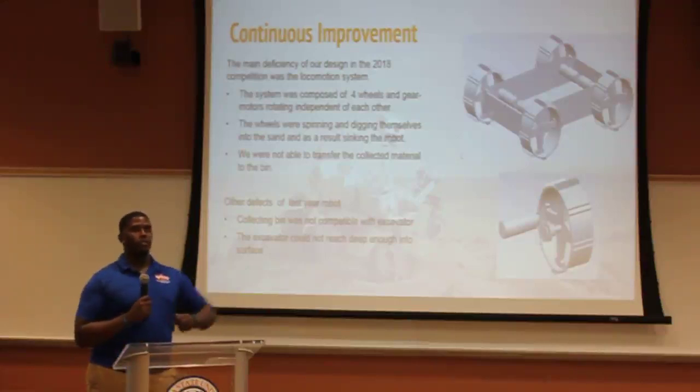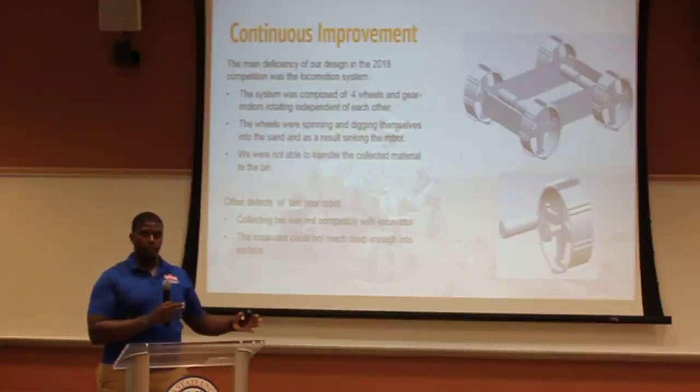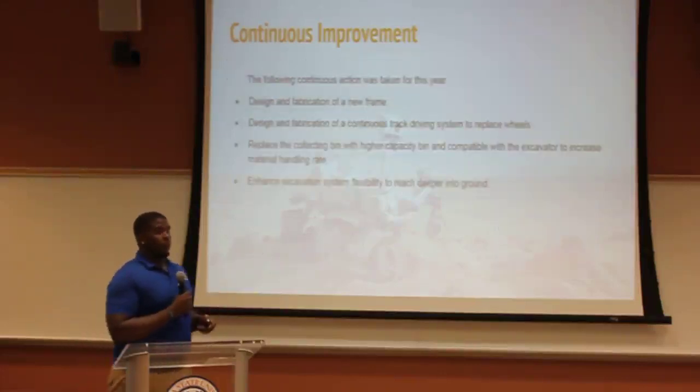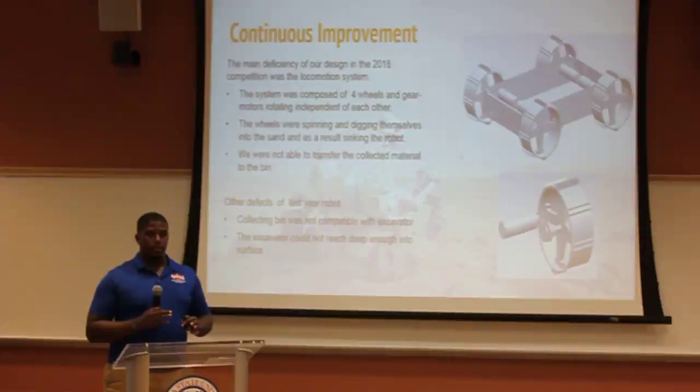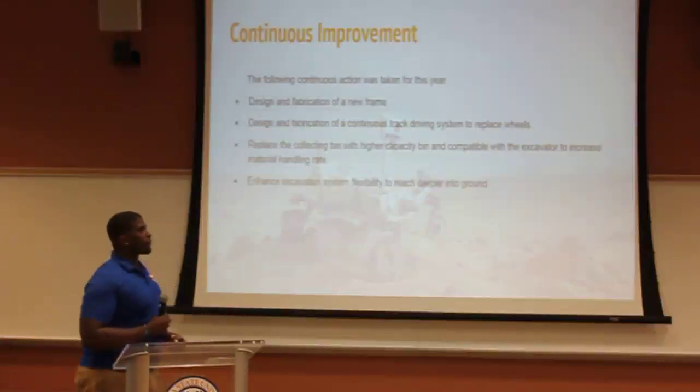We also weren't able to collect as much regolith as we wanted due to issues with the bin and the excavator. The bin wasn't giving us the angle we wanted to dump the regolith into the collection bin, and the excavator was dumping the material in between the bin and the excavator, leaving a lot of regolith not collected by our buckets. We also weren't able to dig deep enough, as we only got to about 5 or 6 inches into the ground rather than the 12 where the majority of the regolith was located.